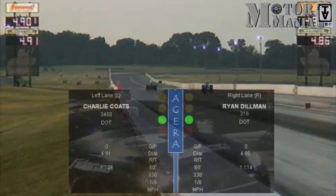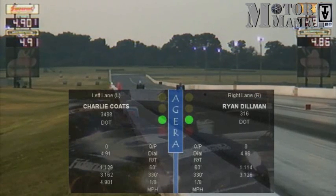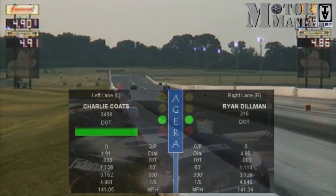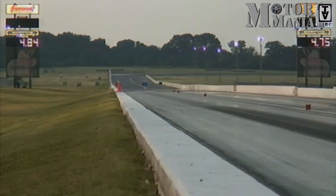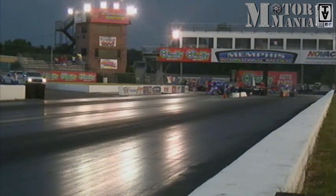Left hand lane takes the win. Charlie Coates, 490 with a 1 on a 491. Brian, I have a chance at a buyback. TJ Tracy, Millington, Tennessee, $475. Jason Rich, $475.